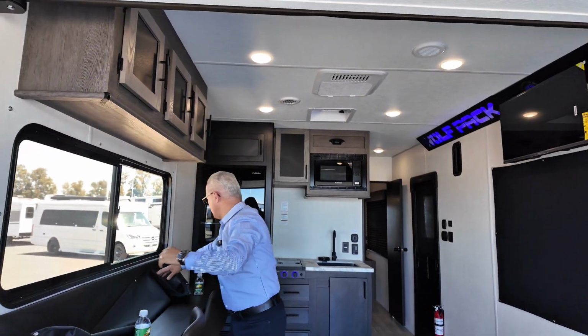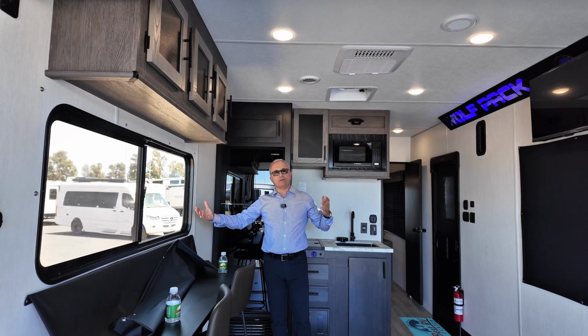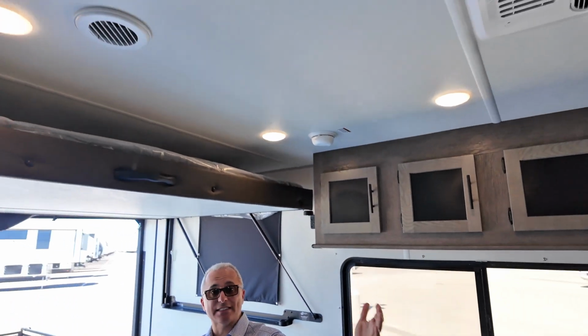And again, voila, you have full shades. I like the windows. They're mirrors. You can't see through them from outside. You have a nice cabinet. Plus, they give you the nice bed here. It's a queen size bed, as well as a king size bed.